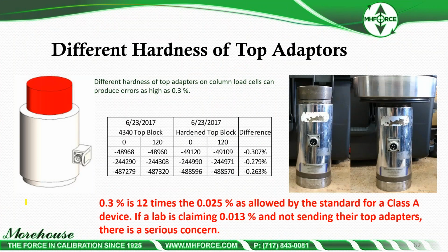Different hardness of top adapters. We see this one a lot. Here's one where we did some rotational tests as well. We used a 4340 top block, and then we used a hardened top block. The interesting part is the difference, 0.3%. So 0.3% is 12 times the 0.25 allowed by the standard for a Class A device.